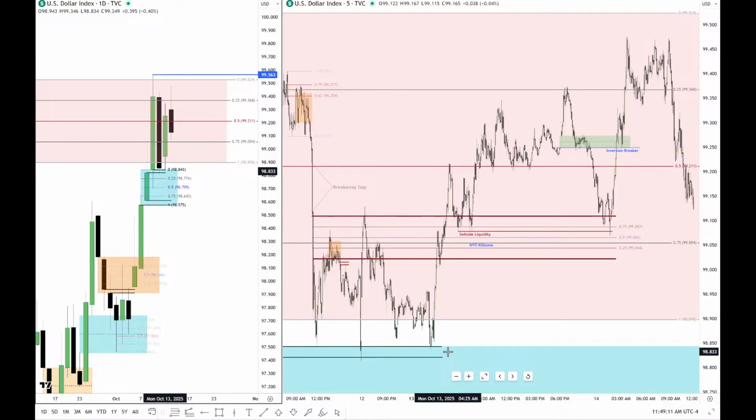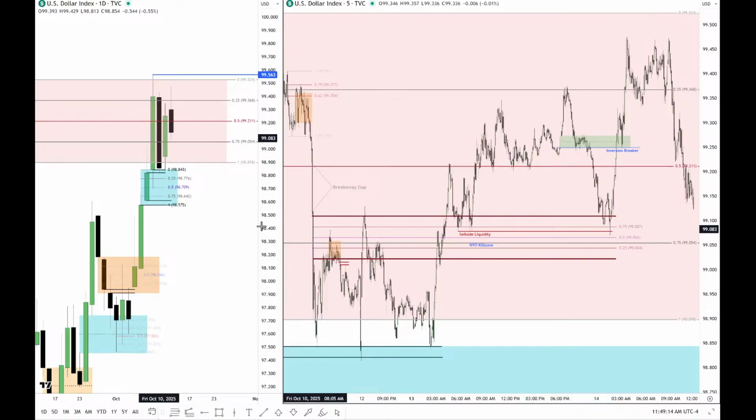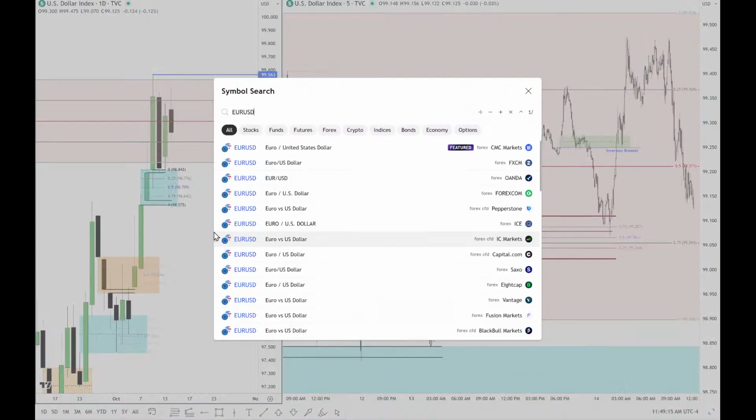And I'll get to that in a minute when we get to the Nasdaq part. But I want to kind of get through this stuff. So we're looking at euro dollar next.